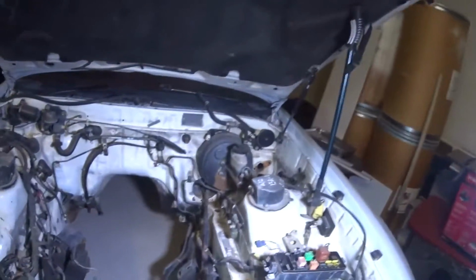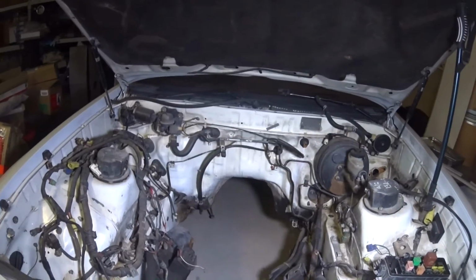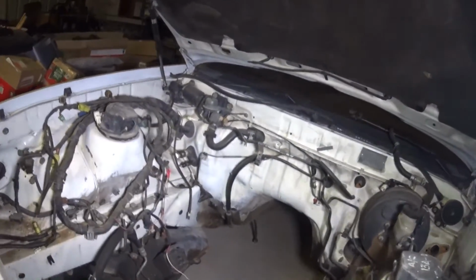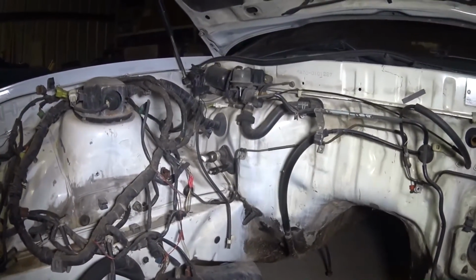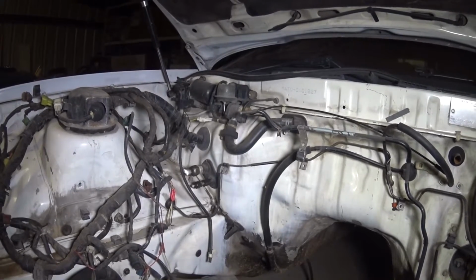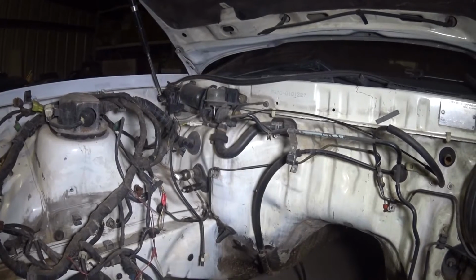I'm not 100% sure what all is missing, if anything, just because this was a non-turbo car and I do have a turbo motor to go into it. So I've got to figure out kind of what's going to go where in terms of that. My biggest complaint is down in the corner over there. I don't know if that's like an AC line or part of the heater core. It looks like they just snipped off the tubing and kind of closed it off.